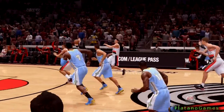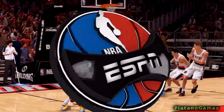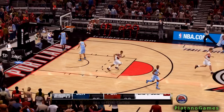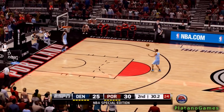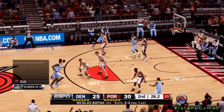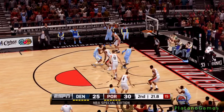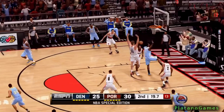Here comes the replay. You need five guys running the floor hard if you're going to have an effective transition game. They've got to get out wide. You've got to get them the ball when they're open. Good example of finding the open man in transition and then converting. Sweet dish. Shot is blocked.